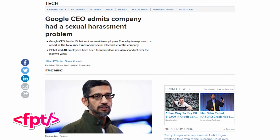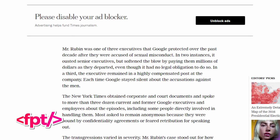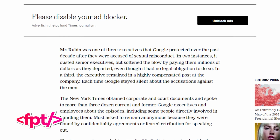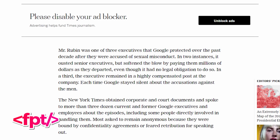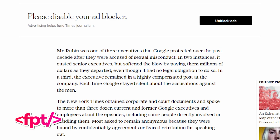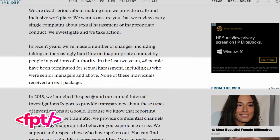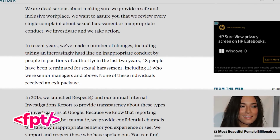They didn't touch that. Now, that same New York Times story also mentioned that Google protected 2 other men that weren't Andy Rubin of the same thing that were accused of sexual misconduct, and on their way out, they were given very generous, what we're calling, I guess, quote unquote, exit packages. Sundar then went on to say in Google's very lovely email that they have fired 48 people for sexual harassment in the last 2 years.